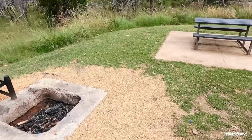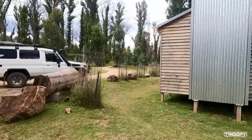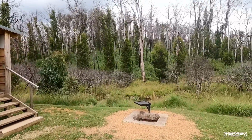Nice little fire pit, tables, nice grassed area over there. The hut itself, done a great job. There's a nice little stream just running down here.